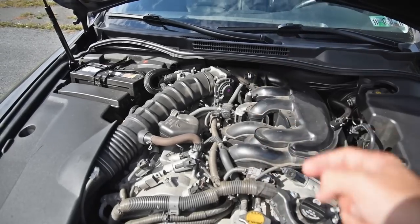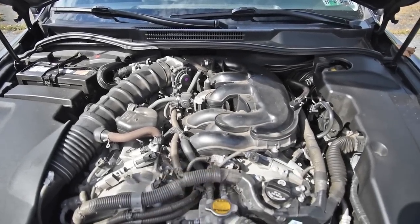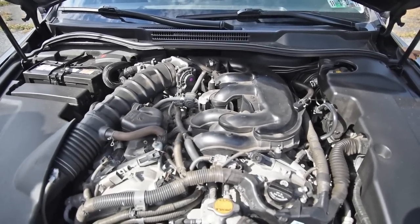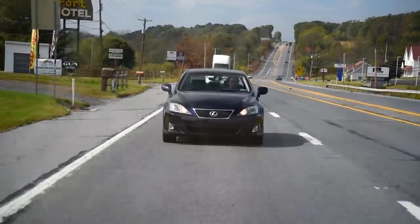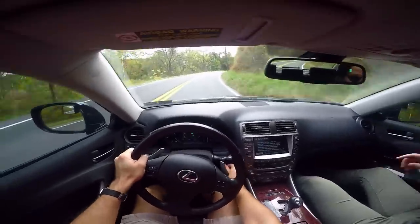More engine specifications. This is the 2GR-FSE. It's a complicated naturally aspirated V6 in that it has both port injection and DGI, direct gasoline injection. What Toyota was trying to do was get direct injection to have a lean burn when just cruising around and commuting, and a fatter burn when under load and up in the high rev range.